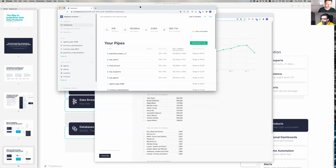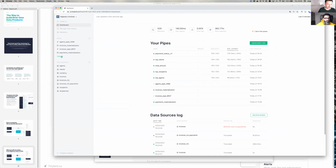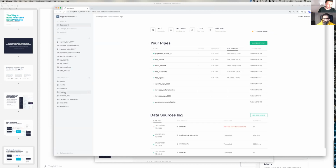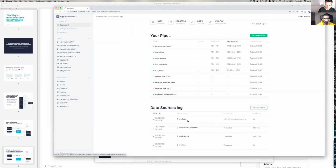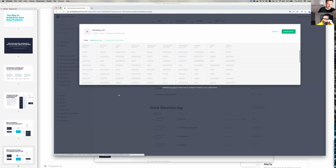All right, so while the rest of the data gets ingested, I wanted to show you a few more things. Essentially, these are all of the tables that Alberto was showing. It's interesting to see that there's this job in the queue that is still working, and we can see, if we come in, for instance, what's going on in the data sources log. We can also see how the data gets not just ingested here in invoices as it gets created, but also how data gets materialized.